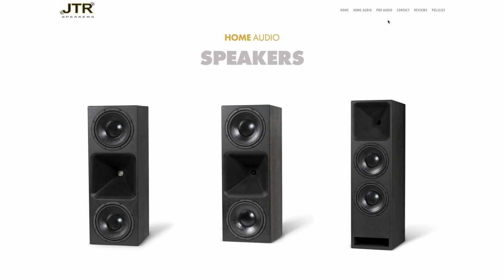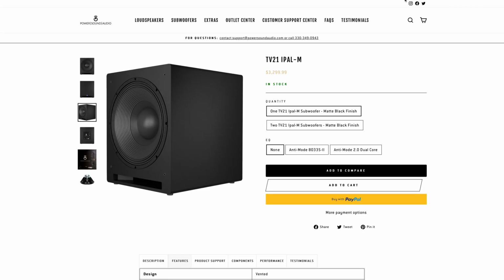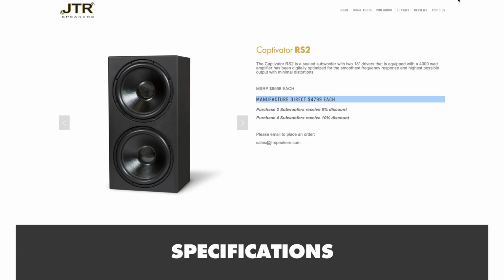And in here, there's really only 2 options I'd recommend. The first is a sealed option. That's the JTR Captivator RS2. It uses 2 18-inch subwoofers inside of a sealed cabinet. And you might be asking, like, hey, we were just looking at a 21-inch subwoofer before. What are you doing going back down to 18?